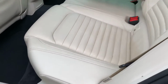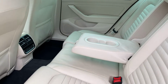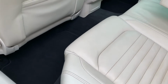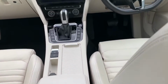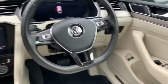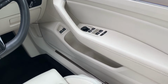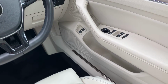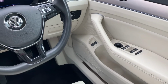Inside we have a beautiful oyster grey full leather upholstery, set of fitted black carpet mats both front and rear. Again, lovely interior fronts. Electric folding wing mirrors along with the electric windows front and rear. You have a button there to navigate the electric power tailgate, automatic headlights with the LED running lights.